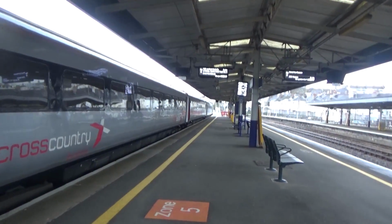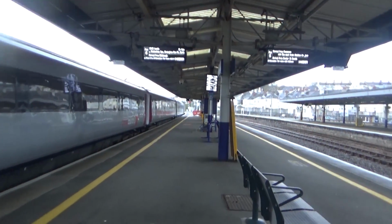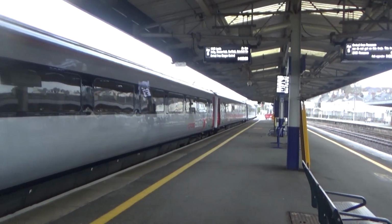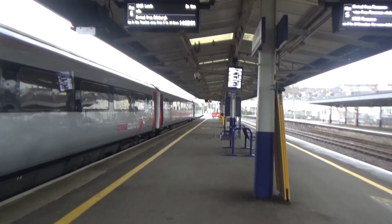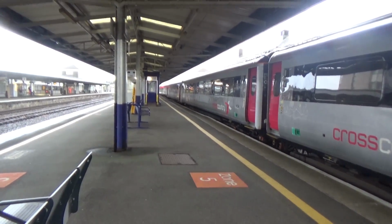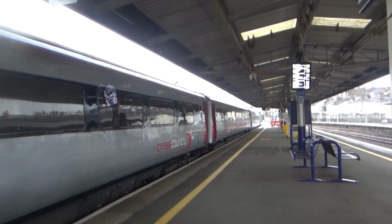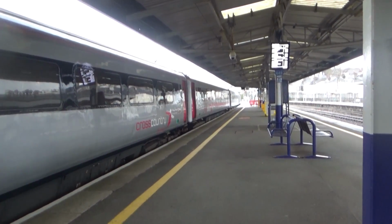Edinburgh then formed the 1525, and that was an HST, but the HST actually came in from Laira. And that's getting a platform alteration, because apparently it's still coming in on 6, the 1445 off of Edinburgh terminating. But the weird thing is that I wonder if that's also an HST or if that's a Voyager now, so that will be interesting to see shortly. But whatever it is, it's certainly different.